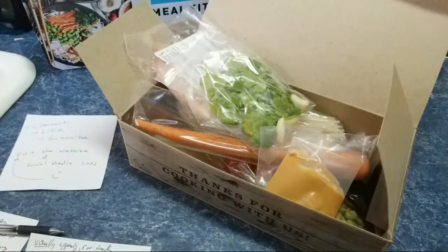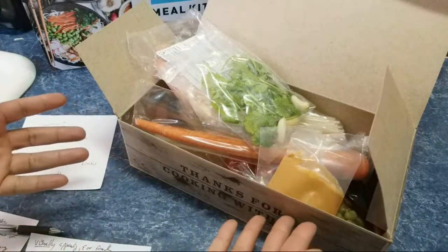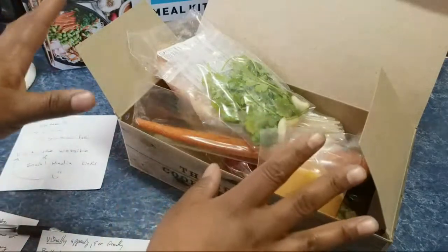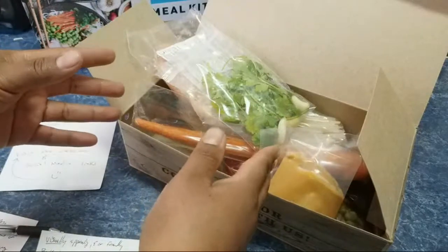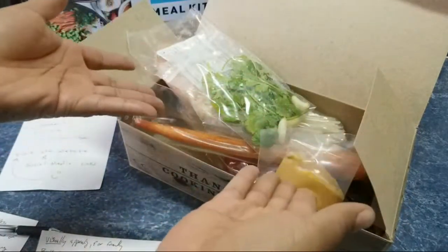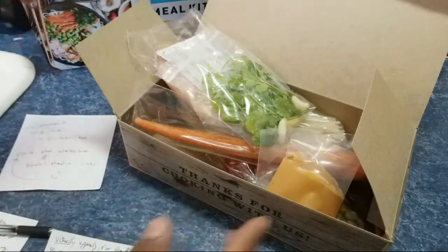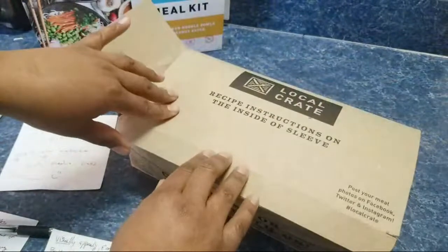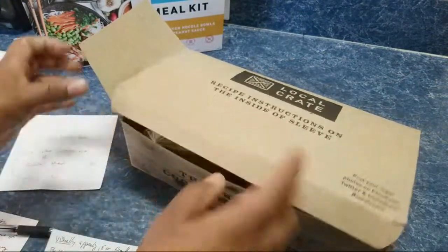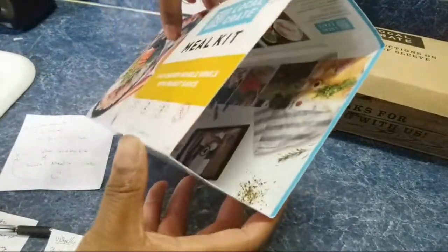Okay, the next point I'm going to talk about is the minimization of it all. So we've got the see-through packaging. They didn't go overboard with the branding. They could have branded everything, which would have been more expensive, but it wouldn't have added to the value of this thing. See, minimize packaging by using both sides. Oh yes, right here it says recipe instructions on the inside of the sleeve. If you look on the inside of the sleeve, true enough, there you go.